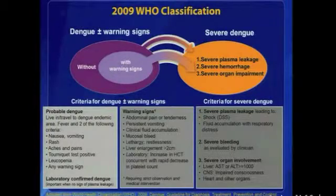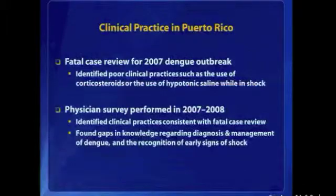And one of the reasons for moving to this system is that now we have this very clear category of warning signs, and that's the indication to the physician that this patient, if they have warning signs, is at risk for developing severe dengue, and we want to make sure we stay on top of that patient and monitor that patient very closely.